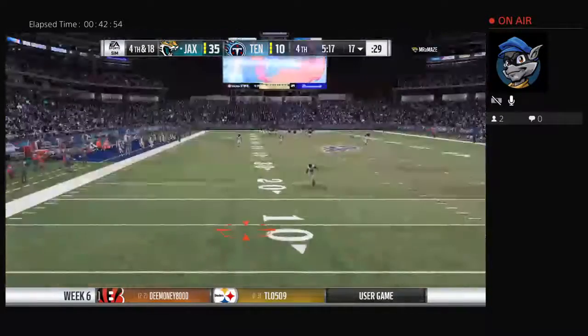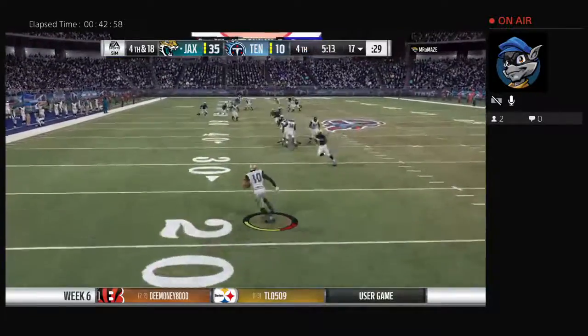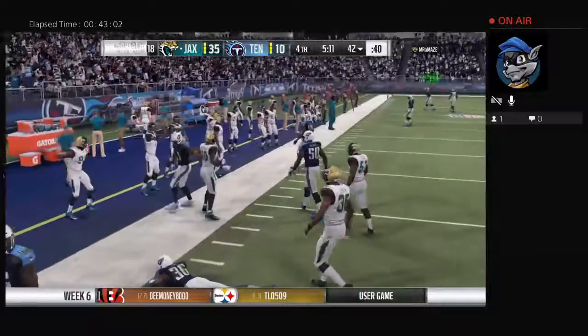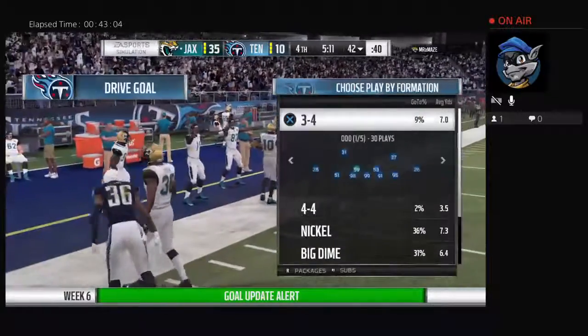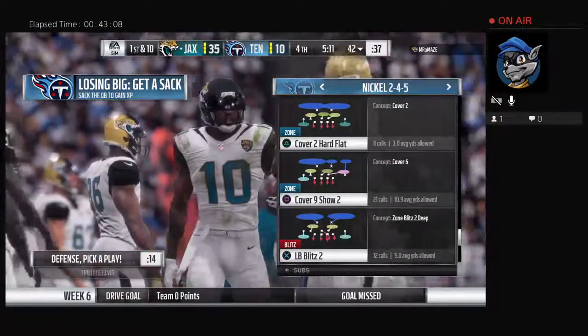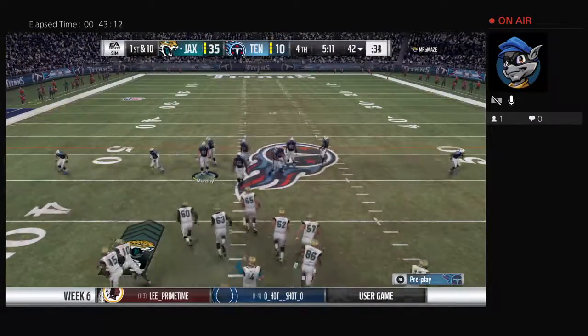And he gets this away, and look at this. This is a good one. Taken in at the 11. And he goes out of bounds across the 40-yard line. A great return there, bobbing and weaving his way for 31 yards. And the Jaguars go on offense, 1st down and 10.